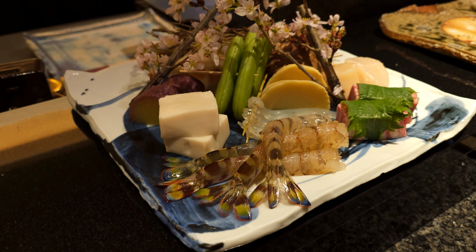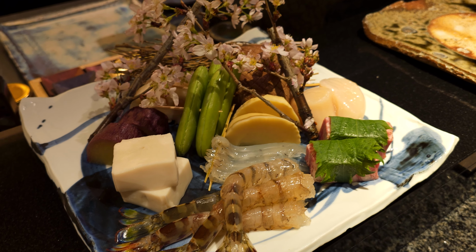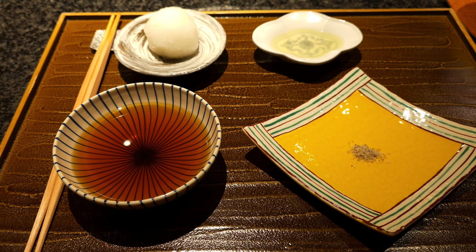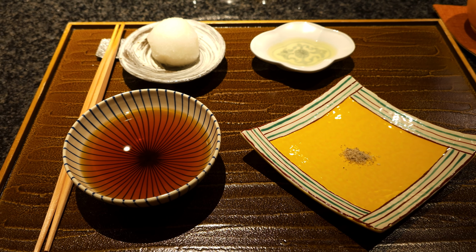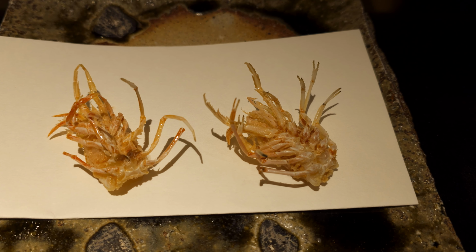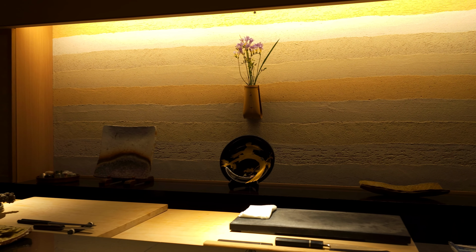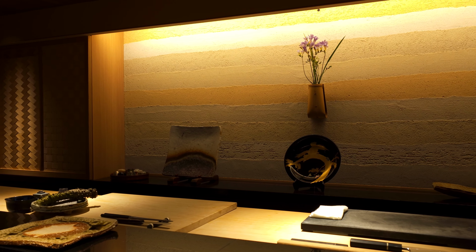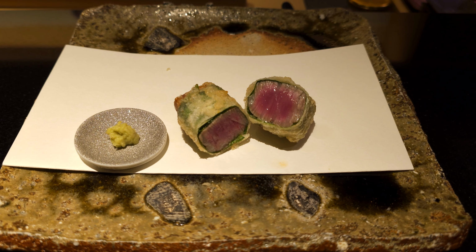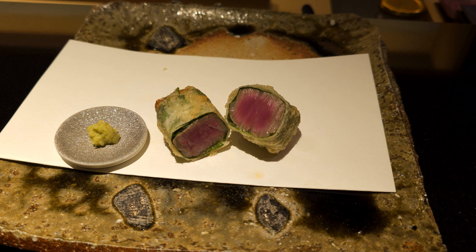We can compare it to the other tempura omakase we had for lunch 2 days ago, where that meal was only about $40 per person, and this meal is definitely overpriced if you compare it to the one that we had for lunch 2 days ago. However, this meal had a Kyoto Wagyu beef and also a scallop tempura that was very memorable.